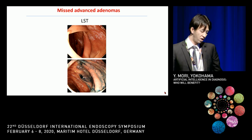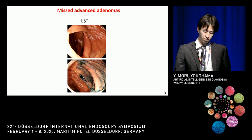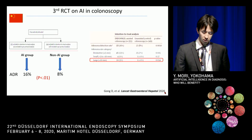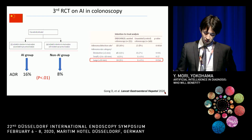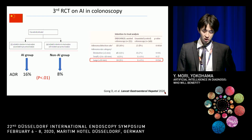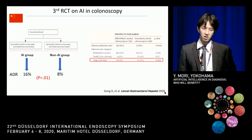So, ladies and gentlemen, I'm very happy to provide brand new data from a Chinese university. This is very encouraging because they increased the number of advanced adenomas with the use of AI. This is also an RCT, and according to their study, the ADR was increased by 8% with the use of AI. And surprisingly, as you can see on the right side of the slide, the number of large adenomas increased significantly from 1% to 3% by using artificial intelligence. So the question is, what kind of AI was used for this study? The answer is very simple. It's not a polyp detector. It's a quality management system.